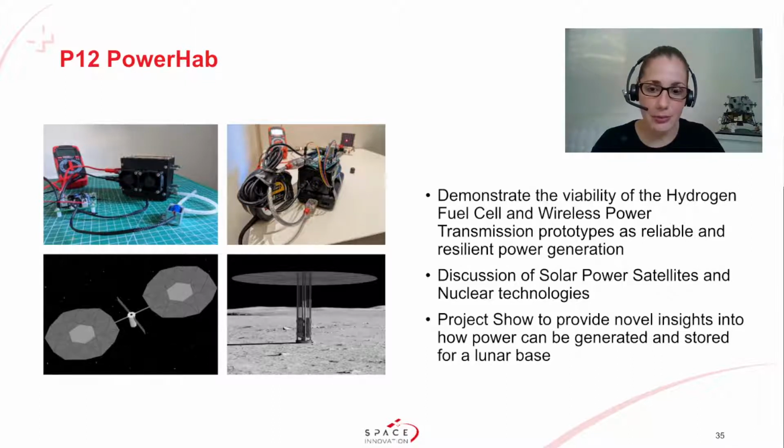And in the project show, they provided novel insights into how power can be generated and stored for a lunar base. So these were all the student teams that we had this year, the 12 student teams, with what they did, the results, and their next steps.